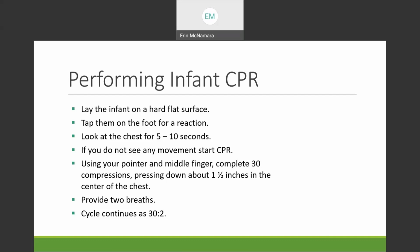While delivering that breath, you really do want to try your best to look at their chest. As soon as you see a sign of movement, it rising up, that is sufficient. You don't need to continue providing more air into them. It should still be a really gentle force. We're not blowing very hard when we're doing these rescue breaths. And it really is just about 1 second, maybe 2 seconds. It's a short amount of time.